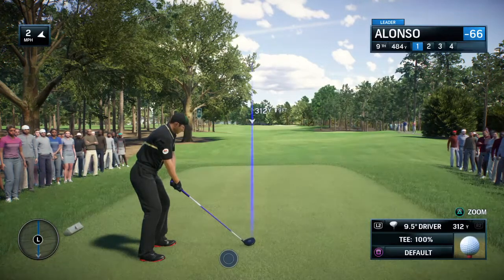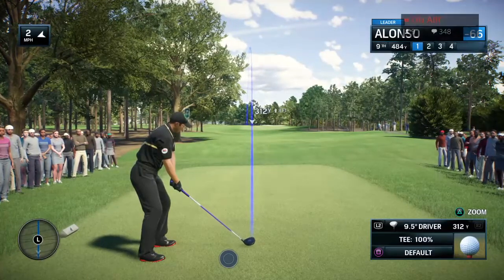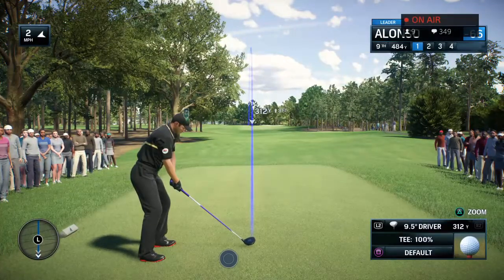495-yard par 4. Yeah, it's the longest par 4 at Quail Hollow. Some say it might be the toughest. I'm not quite in that camp, and the reason why is that green slopes in from both sides.